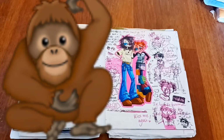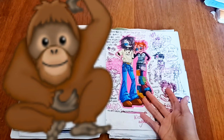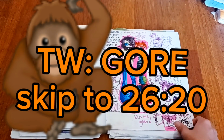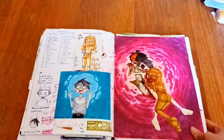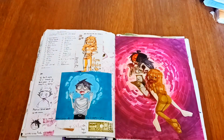There's more. Censor this because it's doxing information. Why do I keep doing this? I like this page. I like the little sketches around. Okay, do I need to censor this? Probably a little bit. It was Goretober, bro.